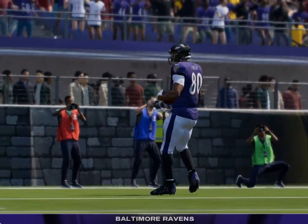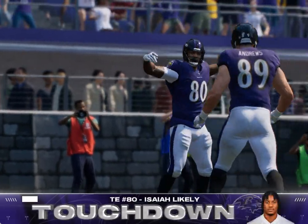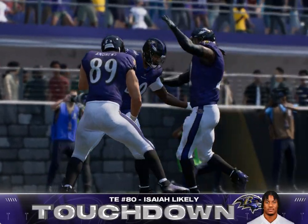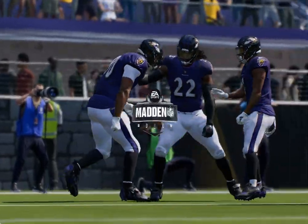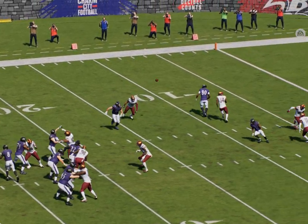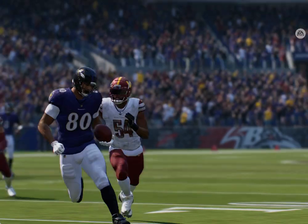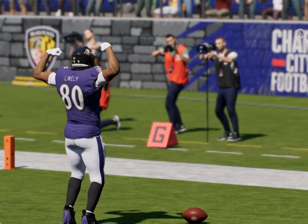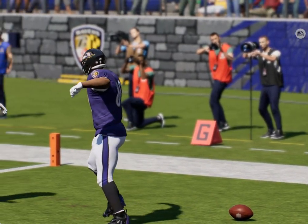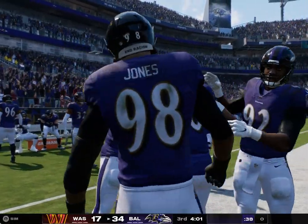Throwing out left and finding Likely. And he is into the end zone for a Baltimore touchdown. Isaiah Likely, a 20-yard touchdown. And the Ravens are able to add on to that lead. Well, we know someone just added to his touchdown passing total, but all he did was get the ball out quickly to his tight end and let him take care of business the rest of the way.